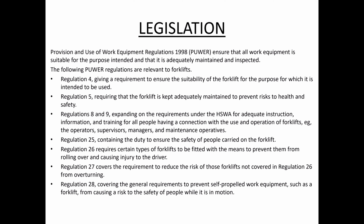The following PUWER regulations are relevant to forklifts. Regulation 4. Giving a requirement to ensure the suitability of the forklift for the purpose for which it is intended to be used. Regulation 5 requires that the forklift is kept adequately maintained to prevent risks to health and safety.